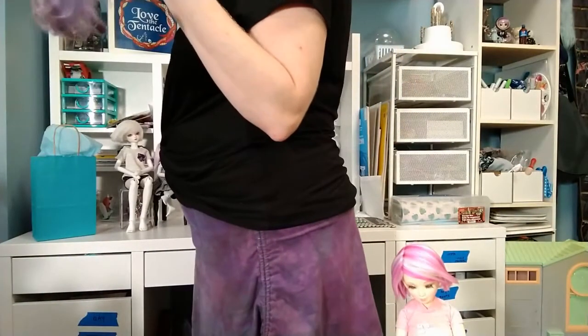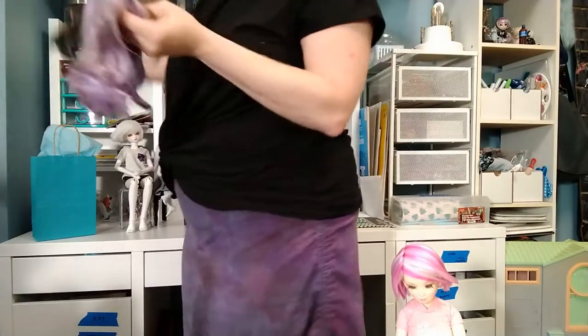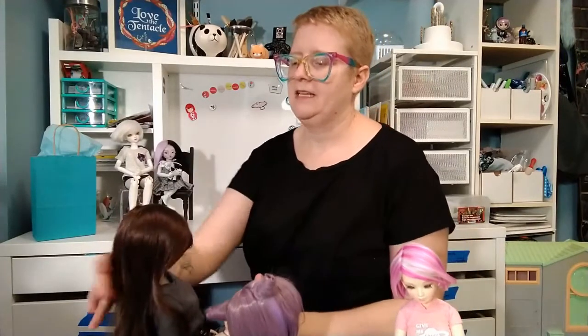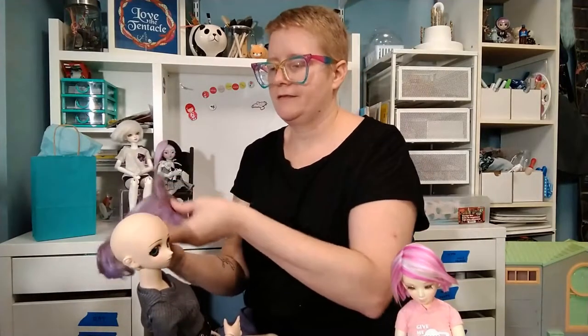I'm just gonna stand up for a second and let's grab this gal. She has a very shortish skirt on. And just see if it can fit Delphi Dream Head here.